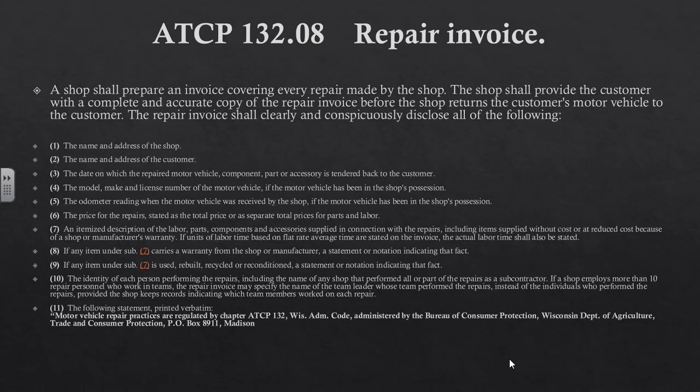Number 5, the odometer reading when the motor vehicle was received by the shop, if the motor vehicle has been in the shop's possession. Number 6, the price for the repairs stated as the total price or separate total prices for parts and labor. Number 7, an itemized description of the labor, parts, components, and accessories supplied in connection with repairs, including items supplied without cost or at a reduced cost because of a shop or manufacturer's warranty. If units of labor time based on flat rate average times are stated on the invoice, the actual labor time shall also be stated. That's kind of an odd one.